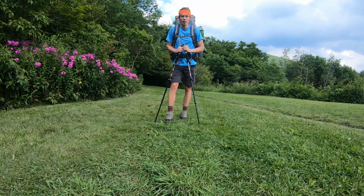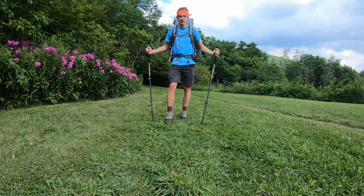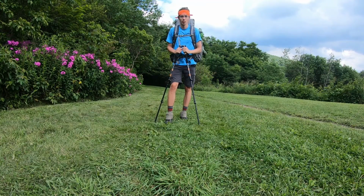Got camp packed up at Over Mountain Shelter and gonna head a couple miles southbound on the AT towards Carver's Gap to give myself a shorter walk out tomorrow. Let's do it to it.